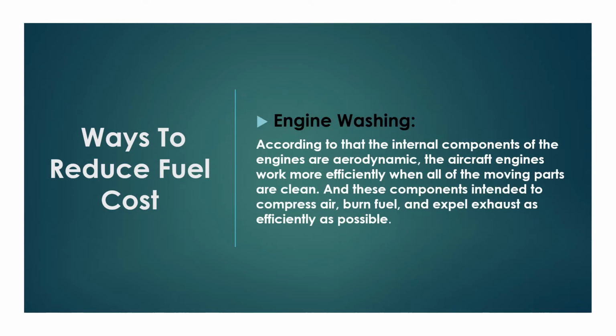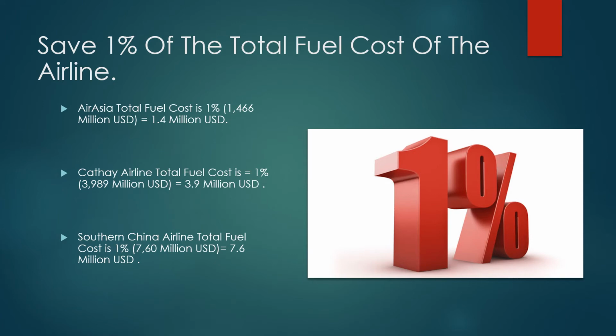The third way to reduce fuel cost is engine washing. The internal components of the engine are aerodynamic, so the aircraft engine will work more efficiently when the engine parts are clean. So they have a positive relation, the same as the aircraft weight. Whenever the engine is cleaner, it will use less fuel. And here is the part about saving 1% of the total fuel cost of the airlines. As we see, the fuel cost will reduce.